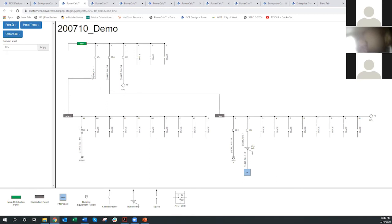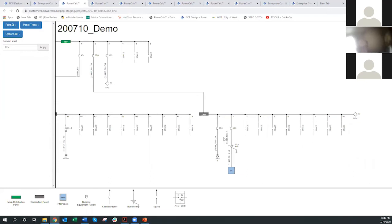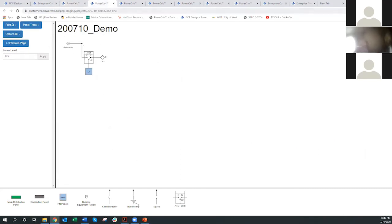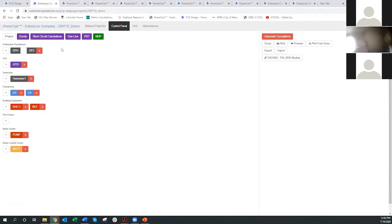It shows you the fuse type versus the circuit breaker. Of course, I can have MCCs also tied up, just like with a tie breaker like we have with DPH and DP1. I can have a generator. I can add panels. I can add anything I need to get my design done. I think that's it in a nutshell in terms of the type of panels.